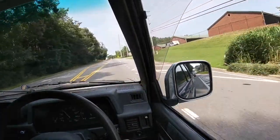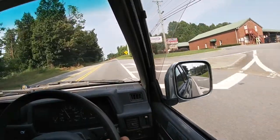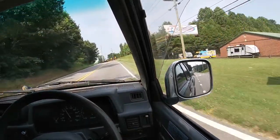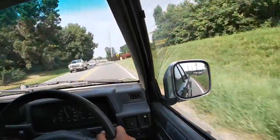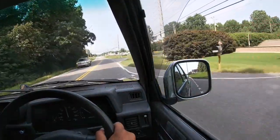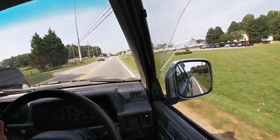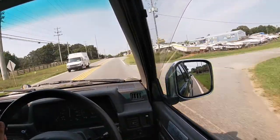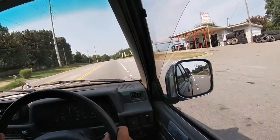It is 97 degrees outside. I've got the AC on full blast, feeling pretty good, and I'm riding around in a 1993 Mitsubishi Strada. It is basically Mitsubishi's version of a Toyota Hilux, in my opinion. It looks the same, it serves the same purpose. It's like the indestructible Mitsubishi, with obviously a little bit of differences, but it is very similar.